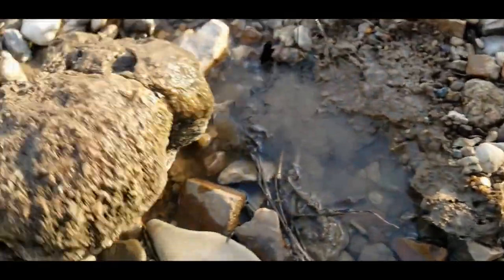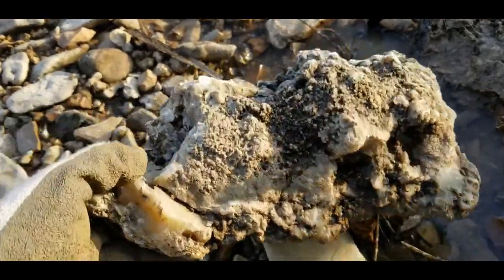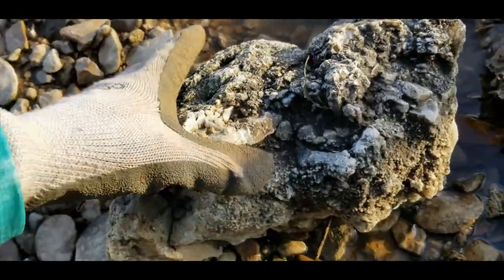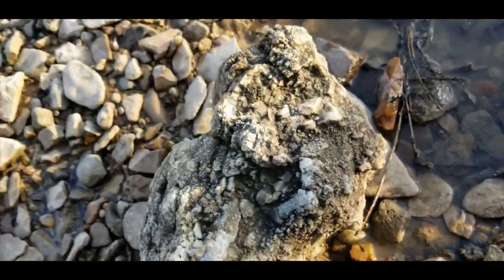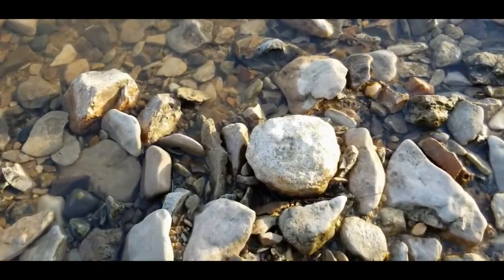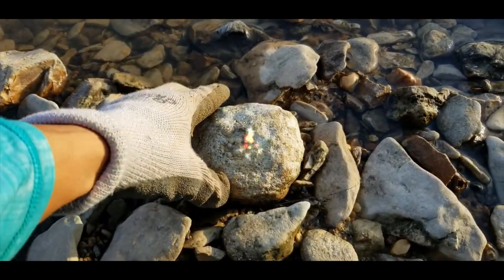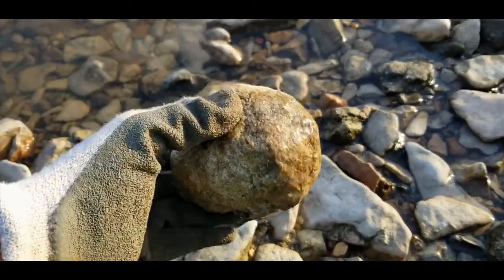Oh, you know what? I'm not sure. I don't think it's a geode. But there's some quartz chunks. Anyways, too large. Now that, my friends, could be a geode. Oh, right. It's at least got the shape, so okay.